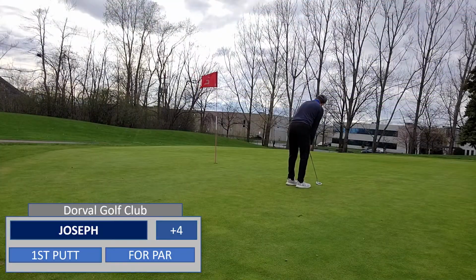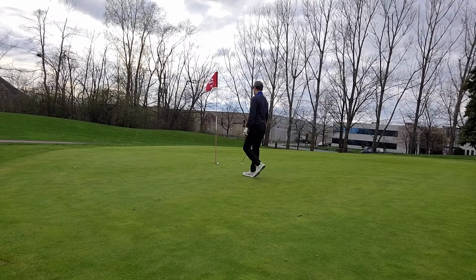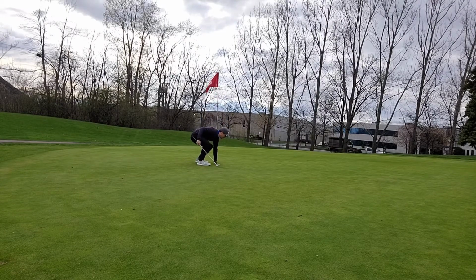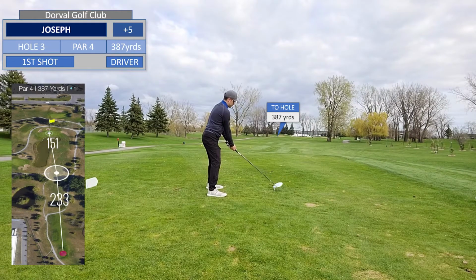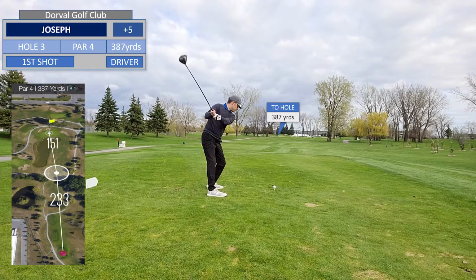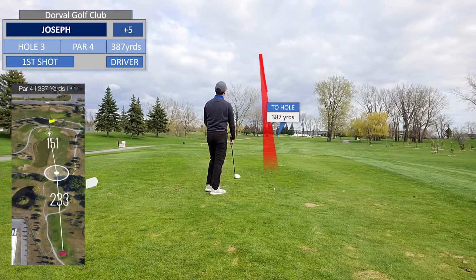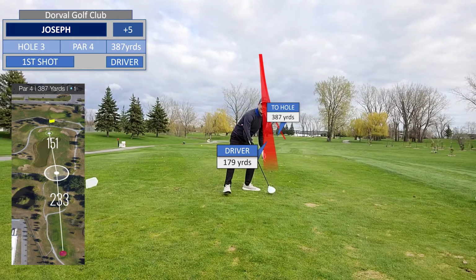So faring a little bit better on the second hole. You can see I made it on the green just in time to attempt a par putt, just short. So I'll take the bogey and then we'll move on to the third. That didn't go very far, but it was good.